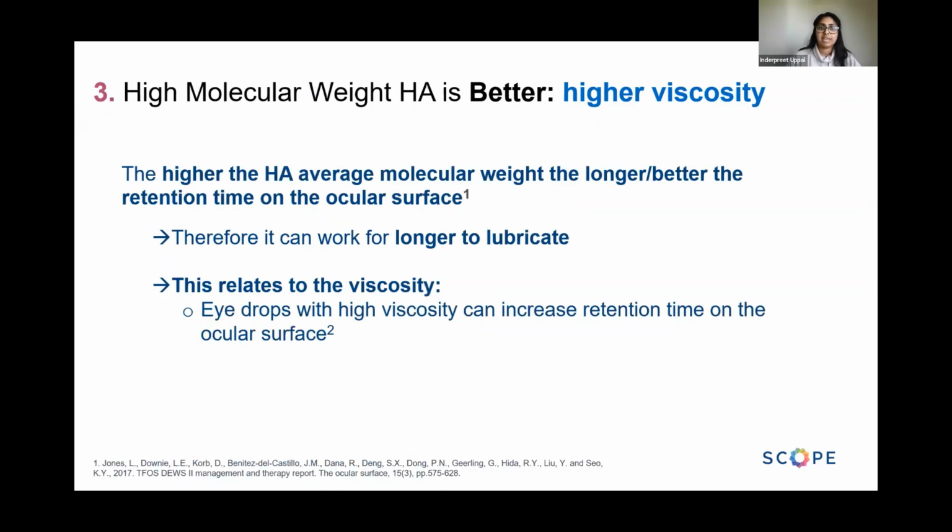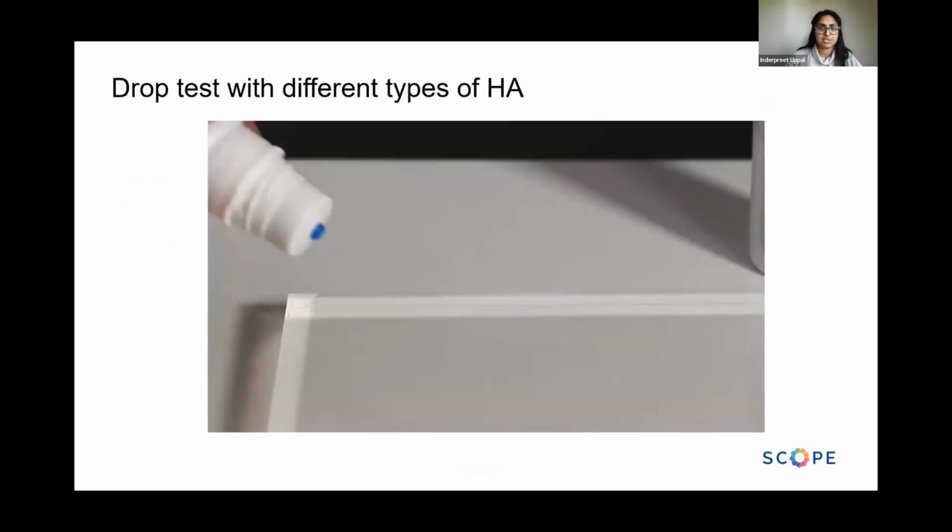High molecular weight hyaluronic acid also has higher viscosity. So you could get two exactly the same drops, a sodium hyaluronate at 0.2%, both exactly the same concentration. One could be long chain, one could be short chain, but the long chain one will have higher viscosity. It will have a longer retention time in the tear film, which is what we want from an eye drop. We want it to stay in the tear film as long as it can to provide the most moisture. So I'm just going to demonstrate this.